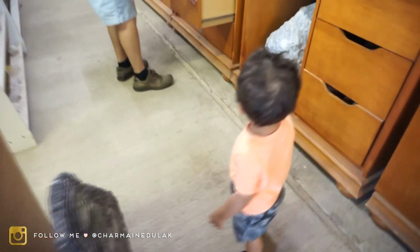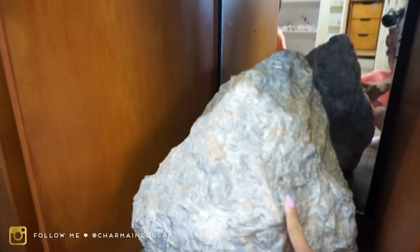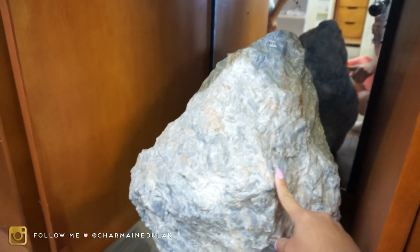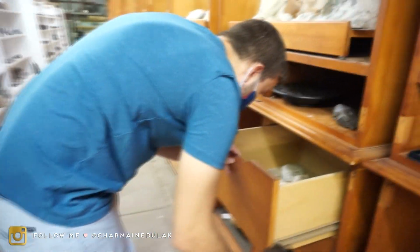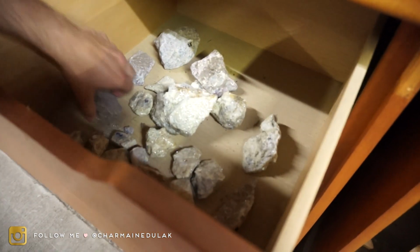Liam, look. Look at where that is. You guys, I love this. What is this called? Blue calcite? Calcite, yeah. It's so pretty. Tell me. 600. I just want to put it outside by my rose bushes. I remember I bought one of these in the Philippines. It kind of looked like that once.